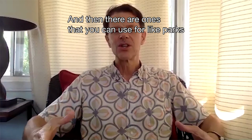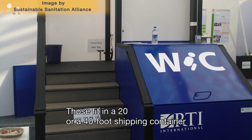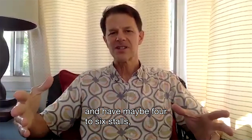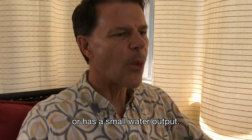And then there are ones that you can use for parks and schools and communities that are multi-use reinvented toilets. Those fit in a 20 or a 40-foot shipping container and have maybe 4 to 6 stalls, and it does the same thing. And either recycles the water for the flushing or has a small water output.